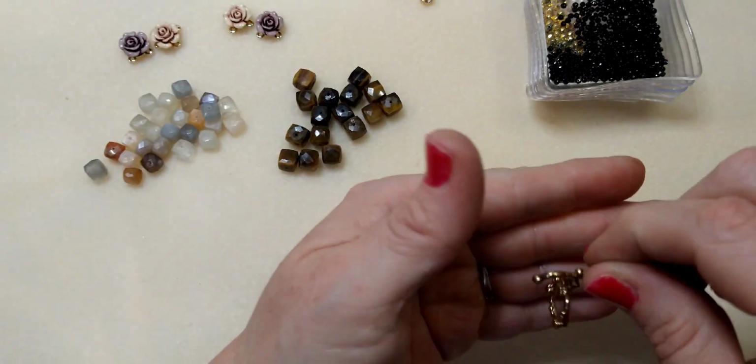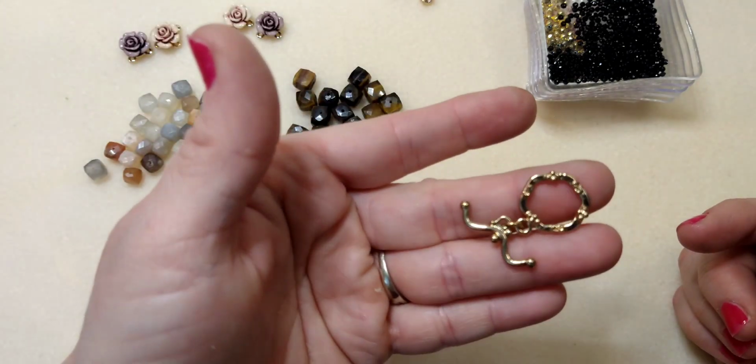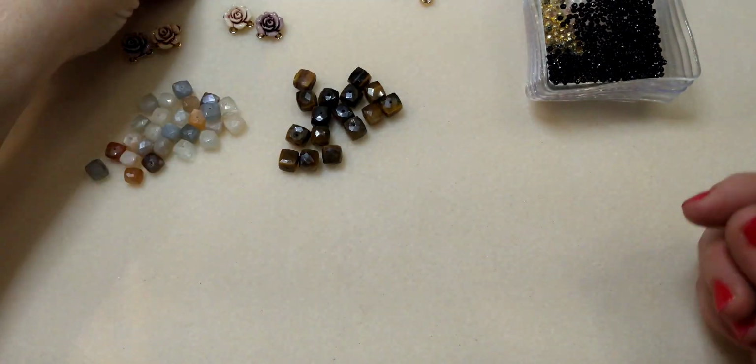And then I have a toggle clasp. This is from my own stash. It's just a little plain little toggle. You can use any toggle or any clasp at all that you have.